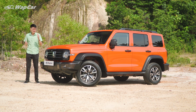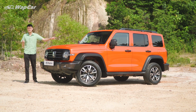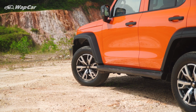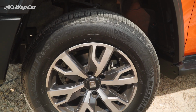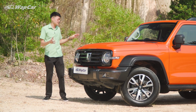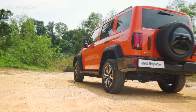Small complaints though, I'm not sure how I feel about these LED DRLs cutting into the circular headlights and those 18-inch dual-tone alloy wheels. They look good, but they don't exactly scream hardcore off-road performance. Then of course you arrive at the tyre choices. Right now we've got Michelin Primacy, and to be honest, I'm not sure if it's the right tyre choice if you want to go off-roading, but it does strike a better balance for both on and off-road performance.